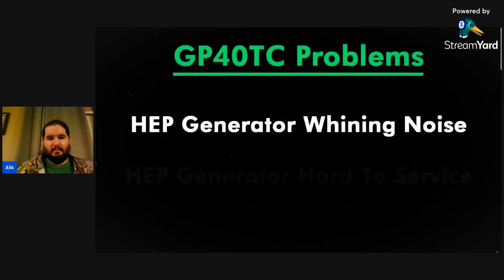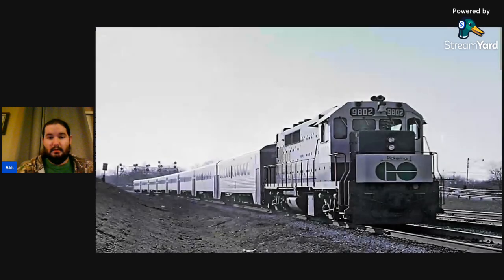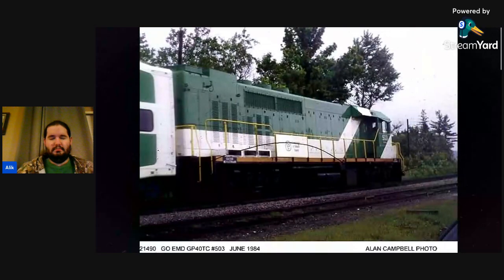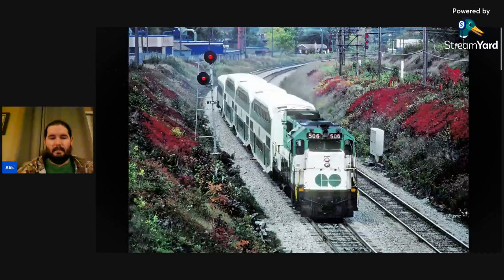The second issue was the HEP generator was in a relatively cramped space, making maintenance difficult. As time went on into 1975, though, GO had the HEP system rebuilt and extended to the rear edge of the frame, thus eliminating any way to walk around the engine on the walkway. That same year, the units were renumbered as Units 500 to 507.